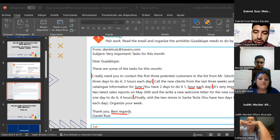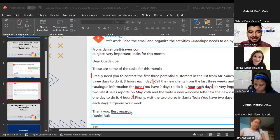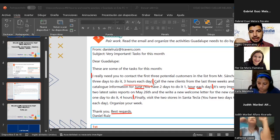Cuando decimos best regards, es como los mejores deseos. Si gustan, pueden anotar esa frase. Eso se utiliza bastante en los correos electrónicos. Best regards, ¿verdad? Es casi, casi como el saludo cordiales, que lo utilizan bastante. Okay, Daniel Ruiz. So, if you notice, we have 4 tasks. Tenemos 4 tareas. And also, notice that we have the number of hours. Tenemos el número de horas que se va a llevar para realizar esa tarea cada día.